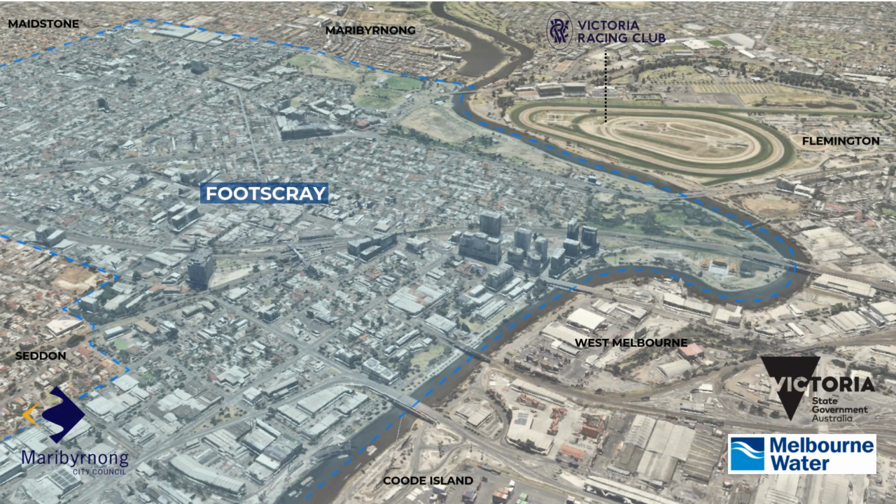So what is this push they're referring to? The direct push to kick residents out of Footscray is the threat and neglect of them from the surrounding major parties, being the Victorian Racing Club, especially on the north side, Victorian State Government and Melbourne Water, who aren't assisting on tackling the major issue.